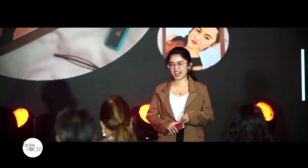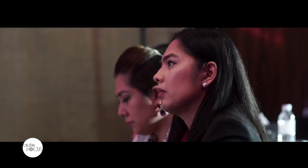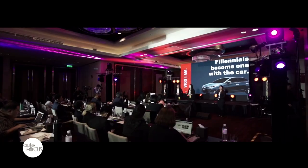According to Toyota, they launched TYMC to provide college and university students a learning opportunity beyond the classroom. The company also said through TYMC, they're giving students a platform to practice their marketing skills and knowledge by creating industry-ready campaigns for a product that young marketeers can develop fun ideas for.